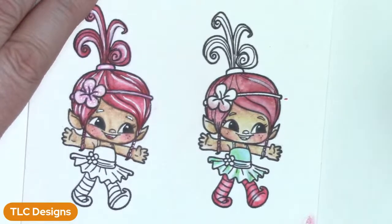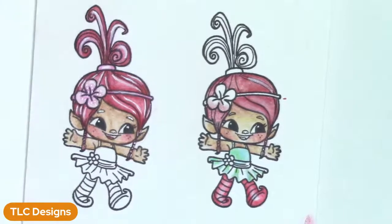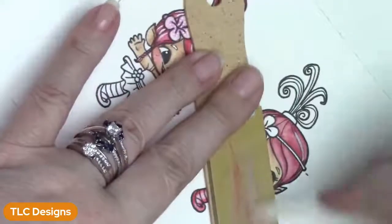Why does this look like it's pink? I think I'm going to switch. There's a lot of pink on here. Maybe I just smeared it.